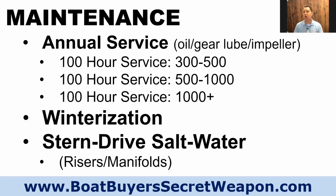So if you're buying a saltwater stern drive boat, hey, you need to know that's something that's going to come out eventually. You want to find out, has it been done? And if it hasn't, okay, how long's it been since they've been done? And then budget that in so you're not caught off guard. And that is a very necessary repair that can cause major issues if you don't take care of it.